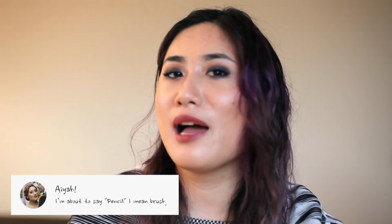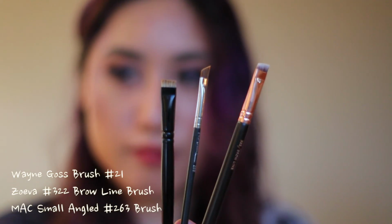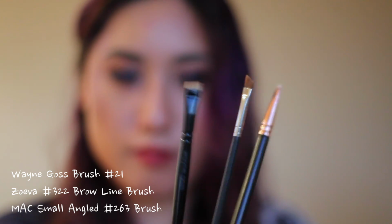And lastly, in terms of the tools I use to apply my brows, I really like these brow pencils. The first one is by Wayne Goss. This one is very good. It's quite stiff and quite thick, so you can really get your eyebrows on very quickly. This is a similar one by Zoeva. This one's a lot cheaper if you manage to get your hands on it, because it's always out of stock at Sephora, but you can buy them online and they do a really good job as well. You can also use a wing eyeliner brush to apply it if you don't have one like this, and that really does the job just as well.